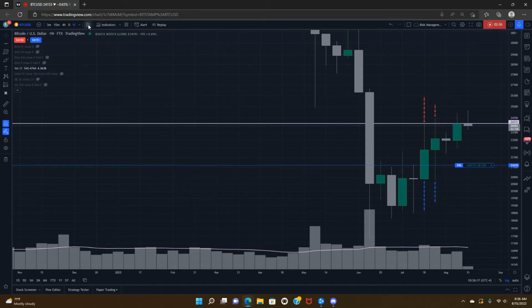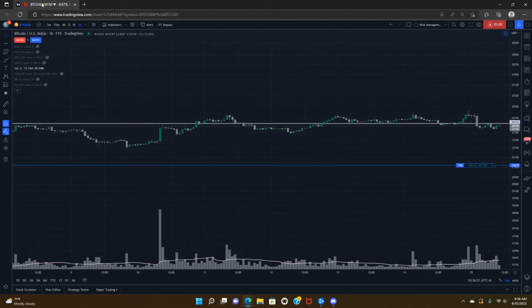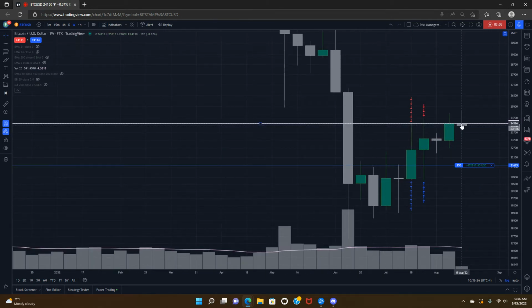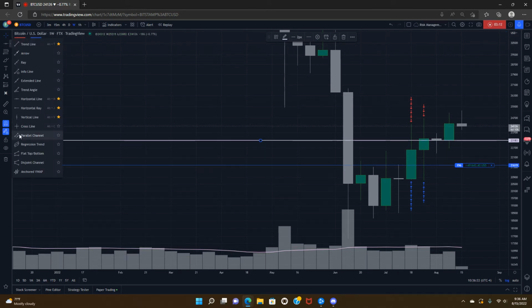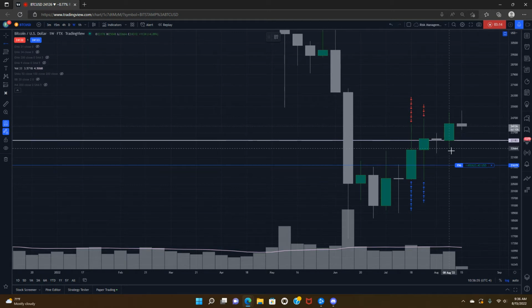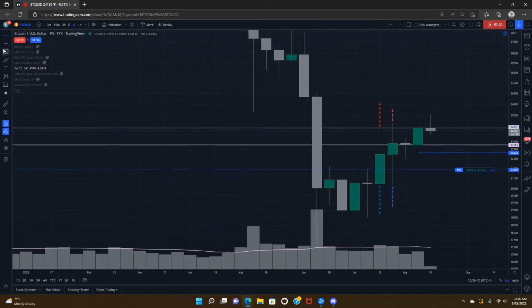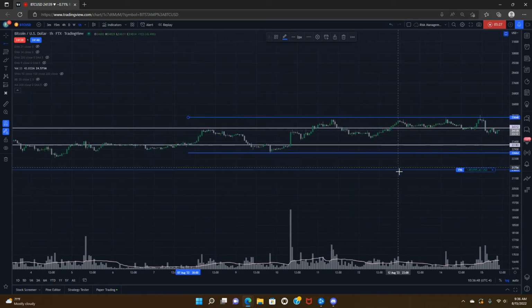So what we can do here is mark off those levels right here. Let's go back to the weekly chart. And we've got our weekly open right there, our weekly low right there. We'll just mark that off. And we've got the weekly close right there and the weekly high right here. So we'll mark that off. Then we'll go down to the hourly.